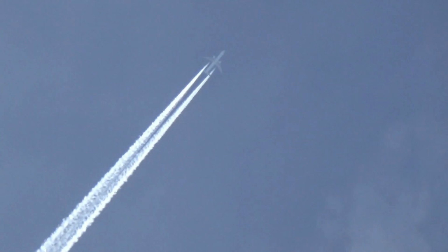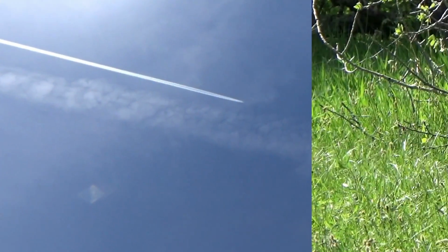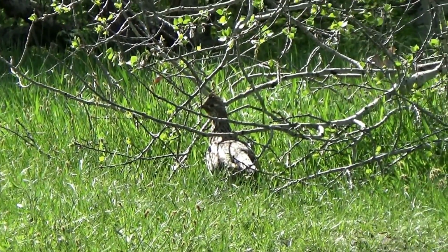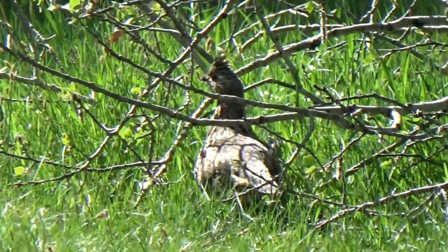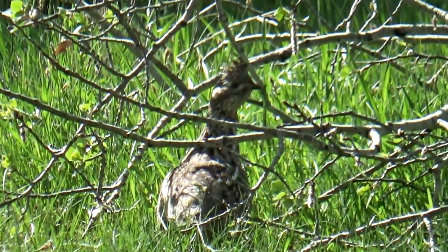Oh, focus. Can hear the sound now. And there's a partridge right there, a grouse. Very nervous, she's wondering what I'm gonna do.